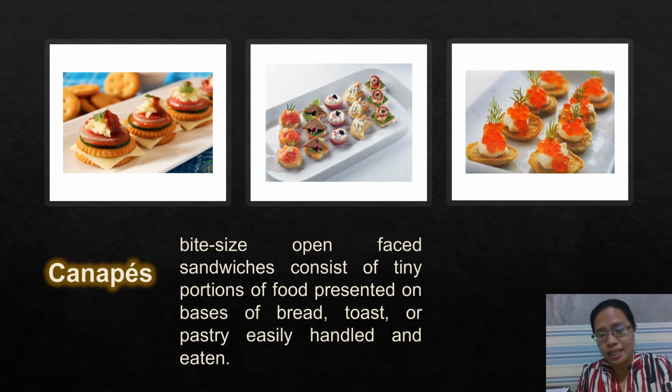As you can see nga, nandyan, etong third picture po, as you can see, meron siyang bread sa ilalim. And then, it is topped with, I guess, parang shrimps yan. Okay? So, dito naman sa ikalawang picture, or sa middle part, open-faced. Ayan, so meron siyang, makikita natin yung filling sa ibabaw. Okay? And then, ito, crackers yung ginamit dito na base. Okay? Still, they are called canapes. Okay po? So, yan yung pinaka-characteristics ng canapes.